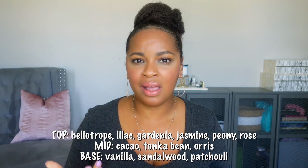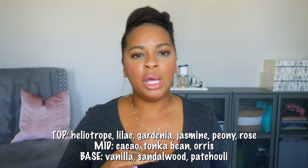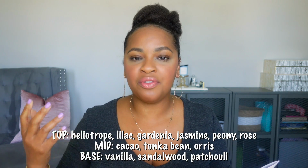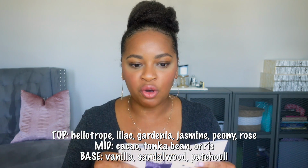It is this beautiful purple bottle with silver hardware, pretty much. And the fragrance, I've smelled it once. I just got it like two days ago. I don't know how I feel about it, but let me tell you what I smell. I definitely get a strong lilac at the open. Now, I'm not super familiar with how lilacs smell. I've smelled them before, but I'm not extremely familiar. But when I smell this, it smells like a familiar purple floral at the opening.